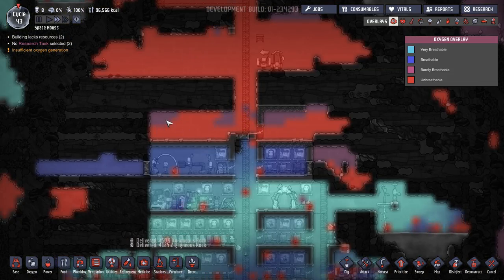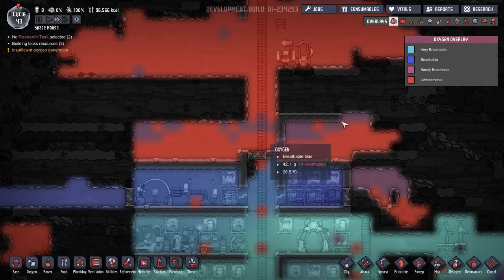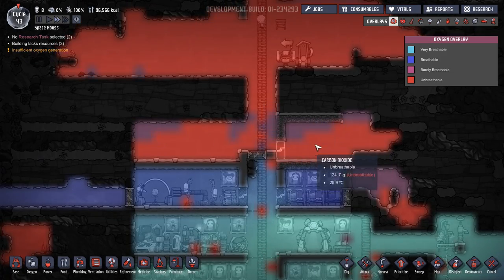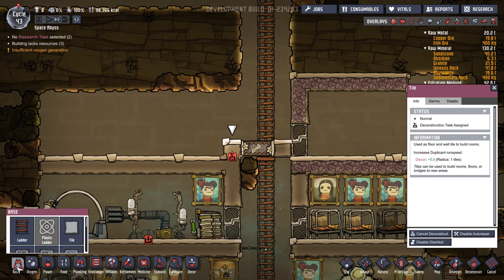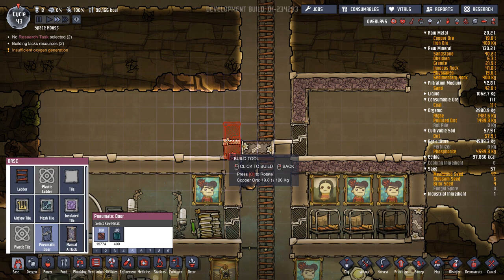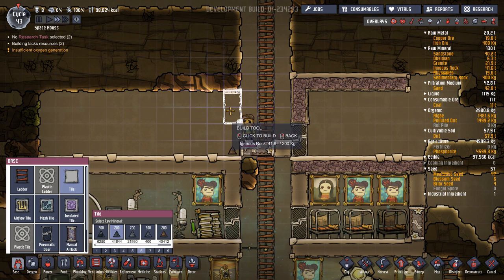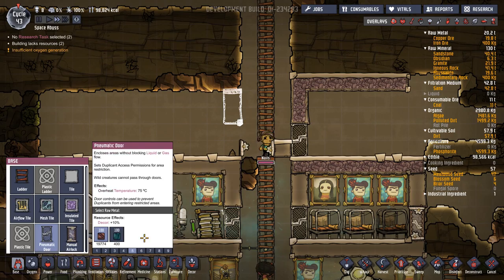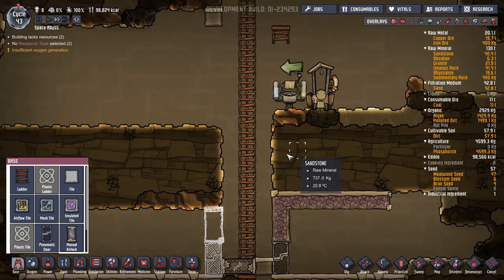What's the oxygen like up here? Pretty poor. I think we need to change our airlocks and start filling this up with oxygen as well. Yes, let's do that. Let's deconstruct this, and I'll put a pneumatic door in there. There we go. And then we'll move the airlock to up here somewhere.